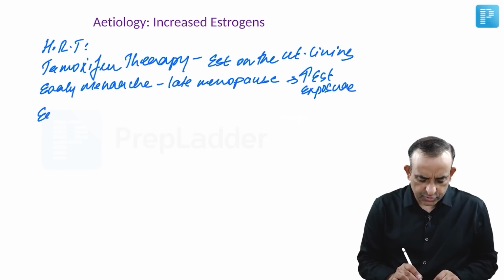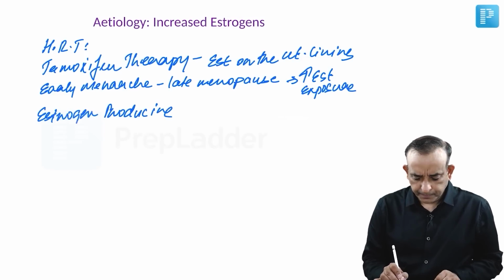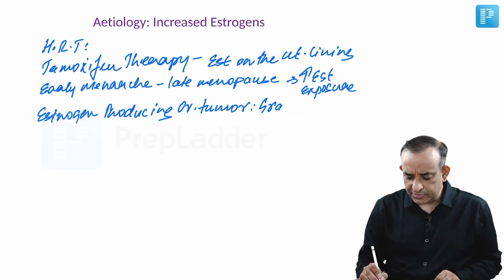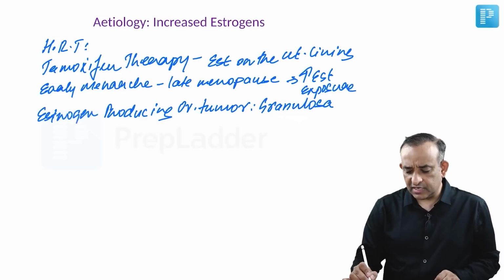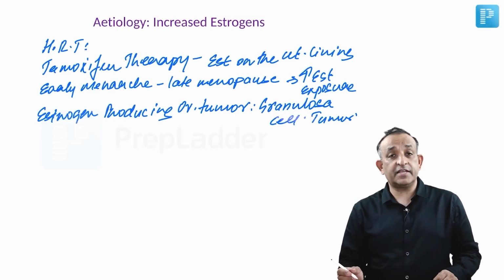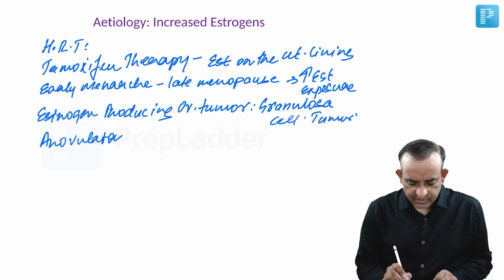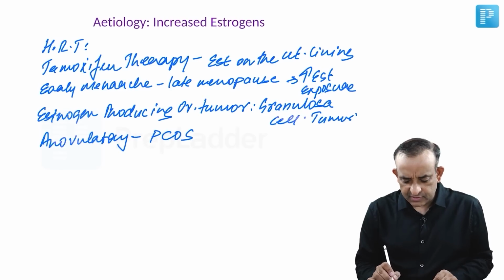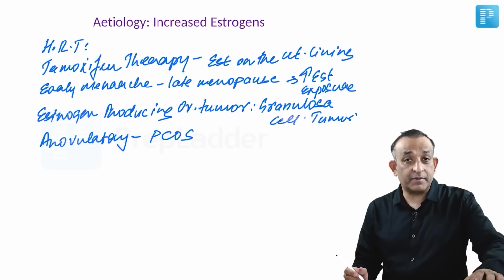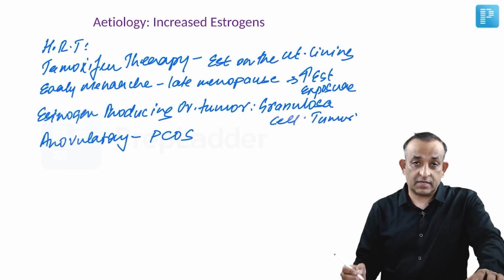Then estrogen producing ovarian tumors, you know of granulosa cell tumor, which we've been discussing so many times. Granulosa cells make estrogen, granulosa cell tumors will make much more estrogens. Estrogen producing ovarian tumors are implicated in the etiology of CA endometrium. And anovulatory conditions, yes, the most famous one, polycystic ovarian syndrome or polycystic ovarian disease, persistently high estrogens, and that is what is going to make the woman have hyperplasias. And indeed, a long-term complication of PCOS is to have endometrial cancer.